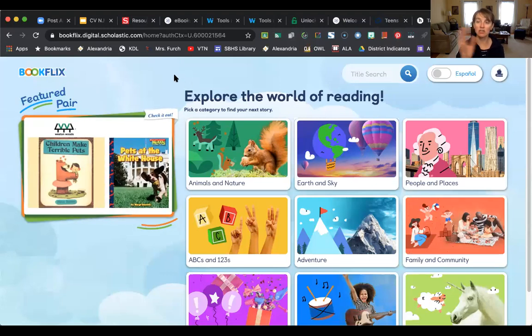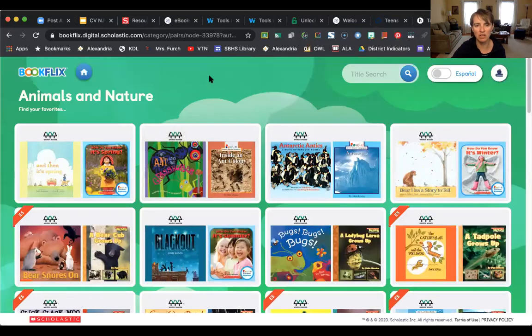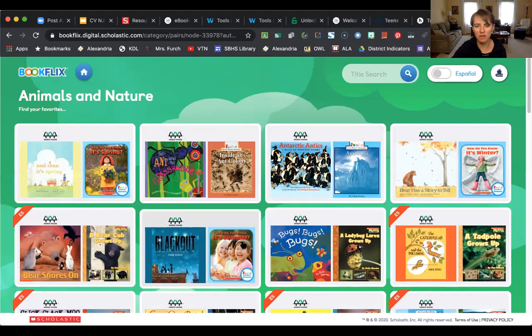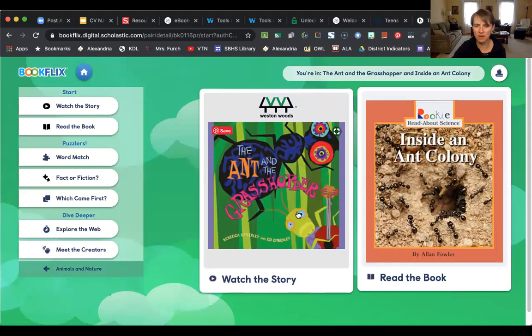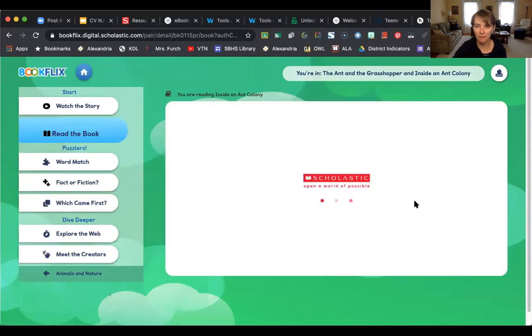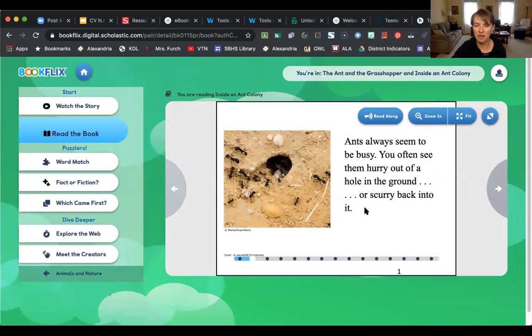Book Flicks looks like this, and as I said, typically you would log into this via your public library card, but Book Flicks is being opened for access from Scholastic. So in this case, I'm going to look at one of their pairings, and you can tell their site is very much geared towards children, because as we begin to move over it, it will talk to us, it will move. So even for your emergent readers or your not quite ready to read independently readers, you may be able to use this site. Let's do The Ant and the Grasshopper. So we pair a Weston Woods video, which is going to do a fiction story, with a nonfiction book that the children can read. And when we click on it, you will get Inside the Ant Colony. Let's open it. Let's listen to it. Well, they can read themselves or they can read along.